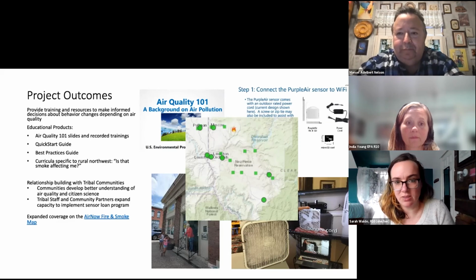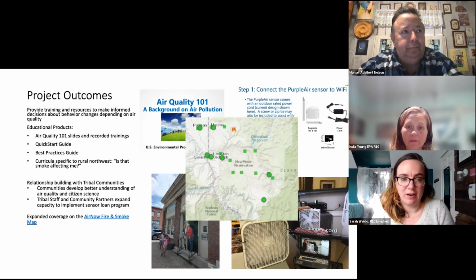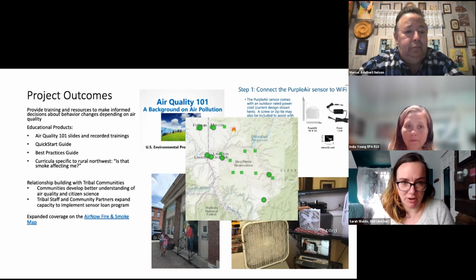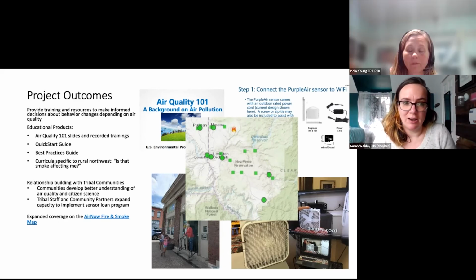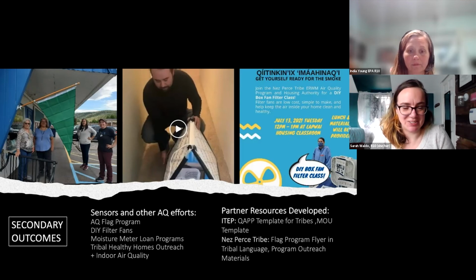And here's the last outcome I wanted to highlight, a really exciting, tangible outcome. Because the purple air sensors get pulled into the AirNow Fire and Smoke Map, which is a website that integrates data from regulatory monitors that the state, local, and tribal agencies run, with some quality assured purple air data, all of the NESPERS sensors that were deployed at libraries are showing up on the fire and smoke map. And success of the funding led to additional funding, which is always nice.